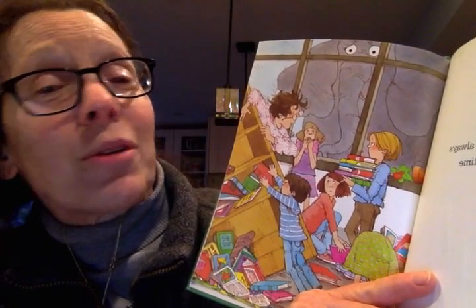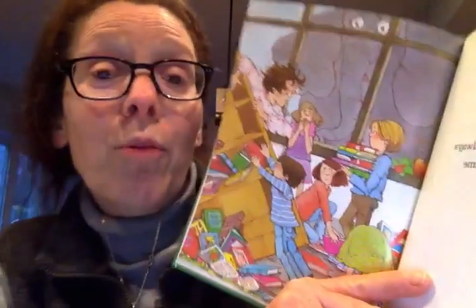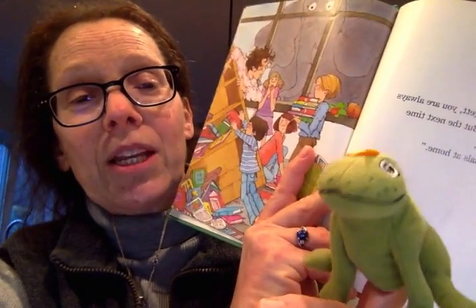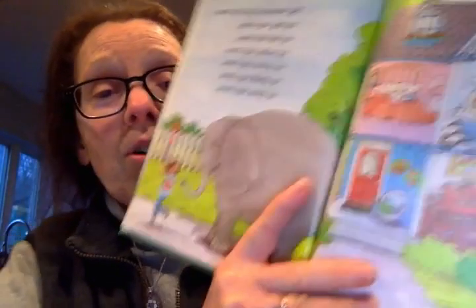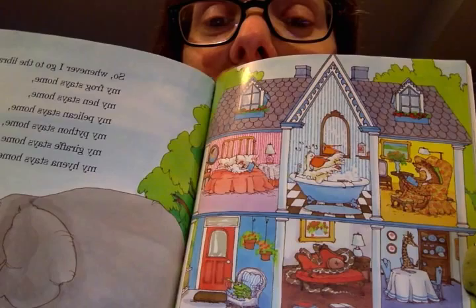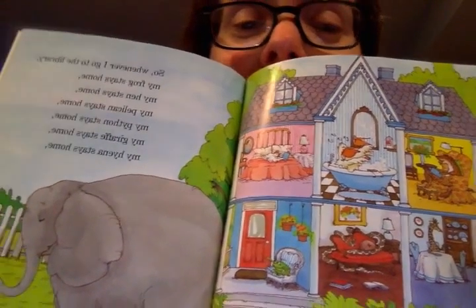She wrecked the library. The librarian said, Bridget, you are always welcome in the library, but the next time you come to the library, please leave your animals at home. Because what she could do is check out books and bring them home and read them to her animals. That's one idea. That's not a bad idea. But you could still sneak me in your pocket or something. Well, that's true. So whenever I go to the library, my frog stays home. My hen stays home. My pelican stays home. My python stays home. My giraffe stays home. My hyena stays home.